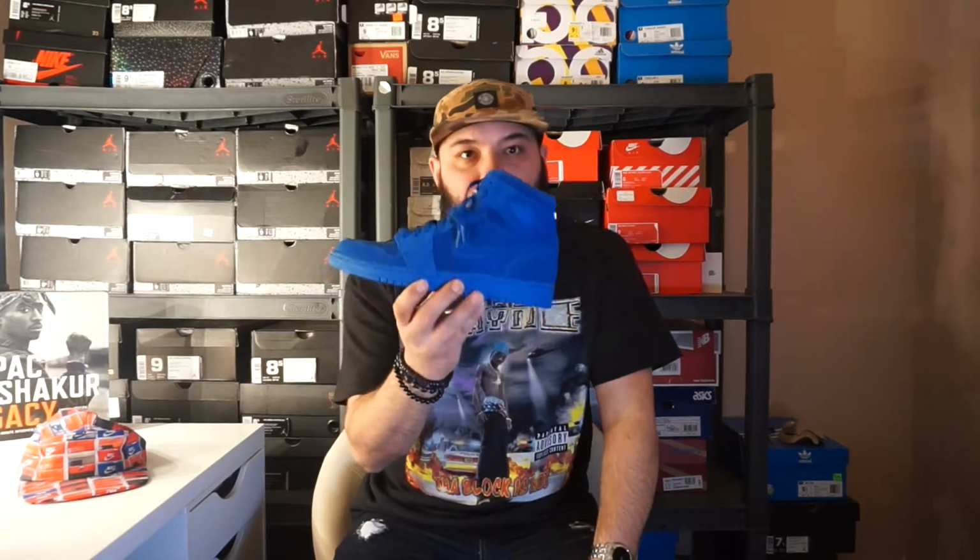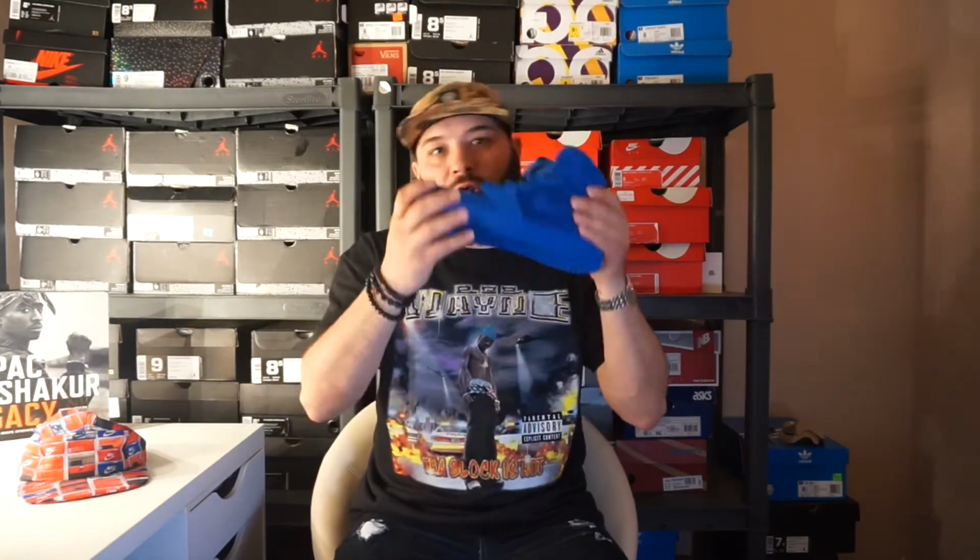Something very interesting in the caption of this picture: that if these were PSNY, the Thirst Monsters, or the Thirst Buckets, would be lined up at Kith and all that stuff. And I agree with them. If this sneaker was PSNY, or if this sneaker was limited, or if this sneaker was a collab, this would not be sitting. I mean, they're kind of starting to sell out now.